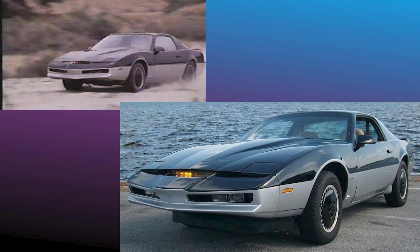I just wanted to put this in here. This is KARR, who was voiced, of course, by Peter Cullen, at least initially. And it's basically the same car, but with a slightly different paint job. It's two-tone. KITT.